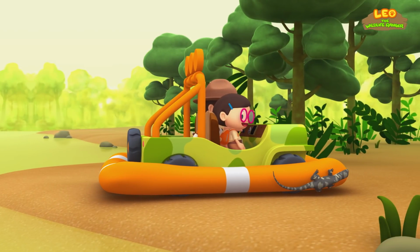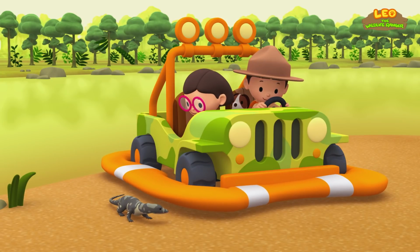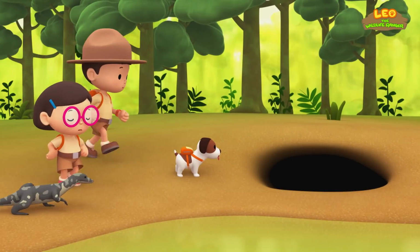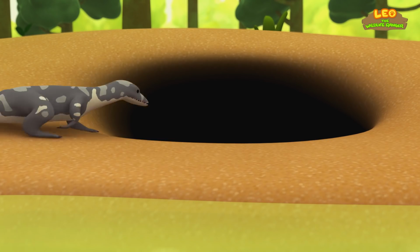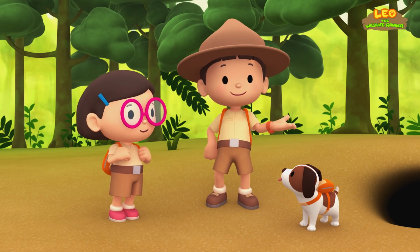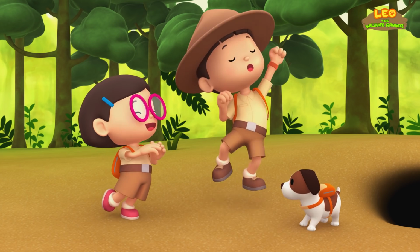We made it. Good work, water monitor. Goodbye, little friend. We did it. We found the water monitor's home. Great job, everyone. Yay! Yay!